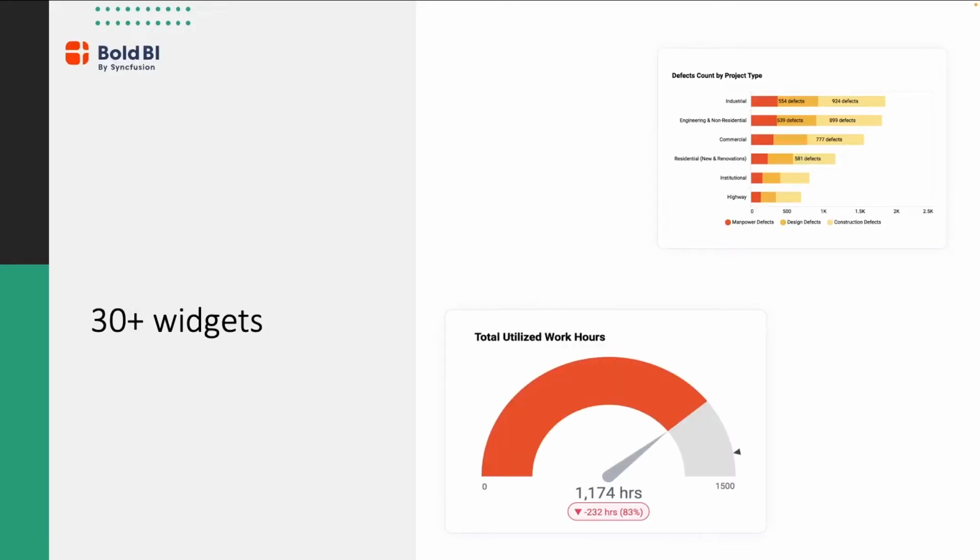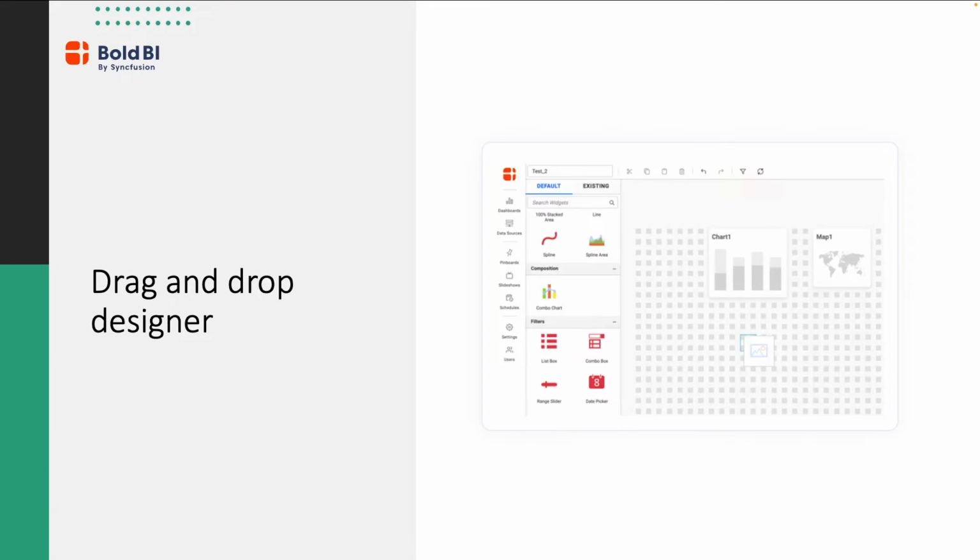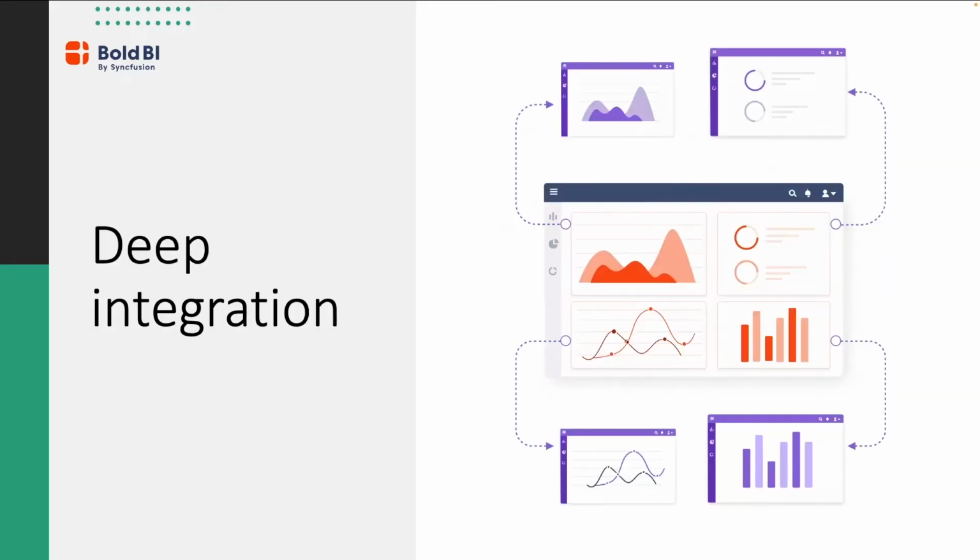So Bold BI is an embedded analytics system that comes with 30 plus widgets and covers the gamut, pretty much everything that you can stick on an analytics dashboard is already available with Bold BI. It also supports customization of these widgets. Comes with a full-fledged drag and drop designer. You can drag and drop the widgets, customize them, configure them, publish, and it's completely codeless development and deployment of these interfaces. There's support for deep integration, and this is something that we will observe during the demo.